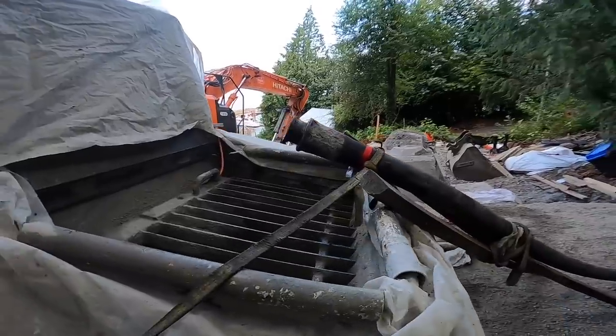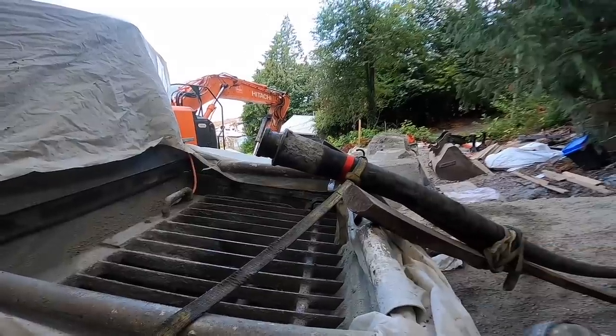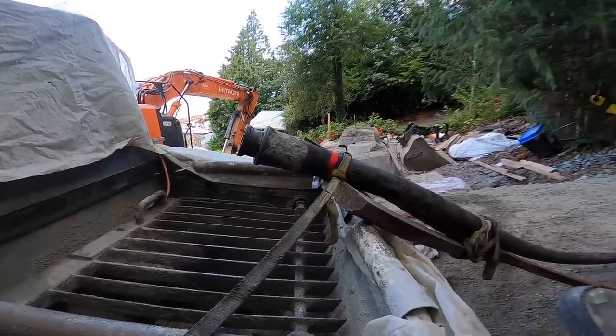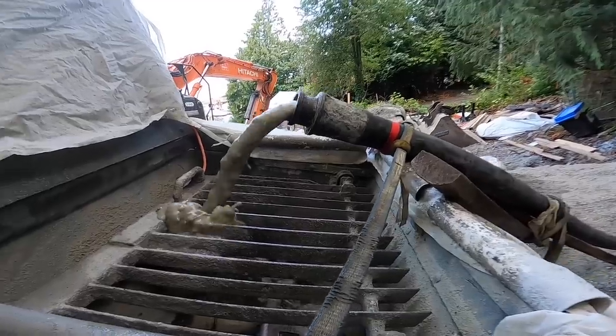First little bit should be just a good bit of bentonite slop, which will actually help him on his prime too here. So bentonite on top of his bentonite. There we go.